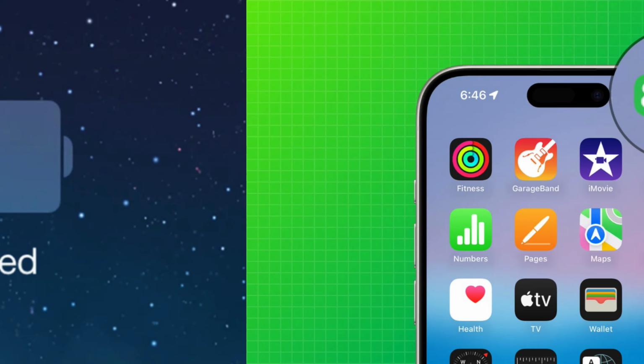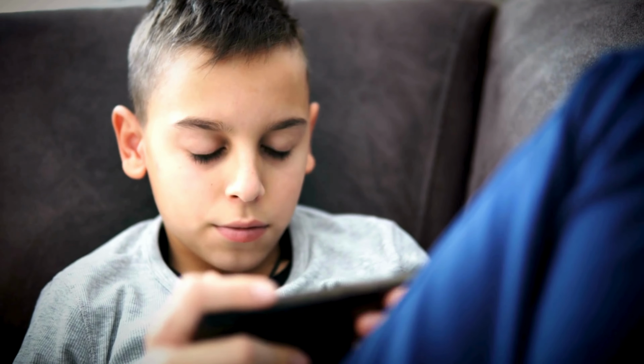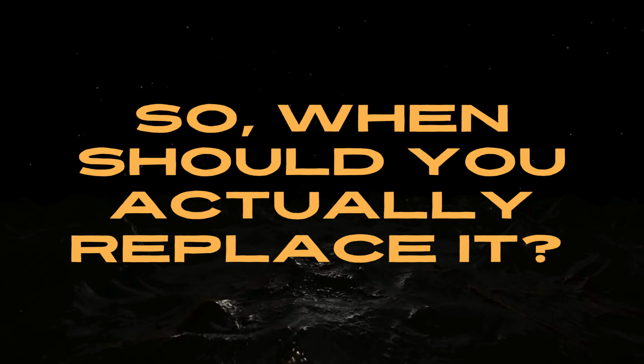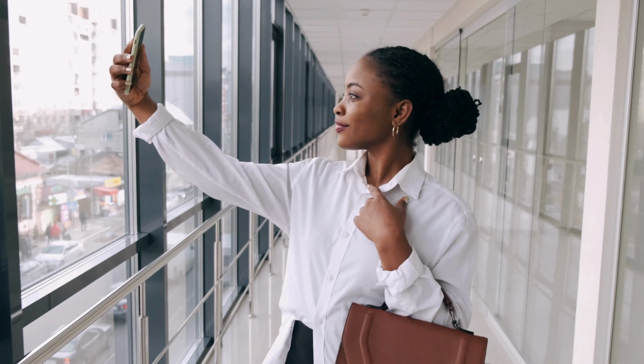Even at 70 or 80%, your iPhone might still get you through the day, especially if you're not doing heavy tasks like watching videos or gaming. So when should you actually replace it? The best time is when your iPhone no longer holds enough charge to get you through your day.